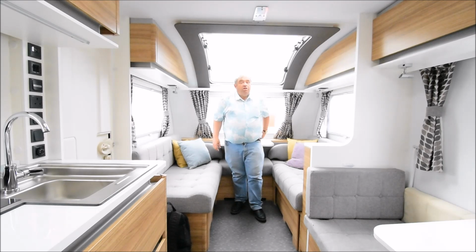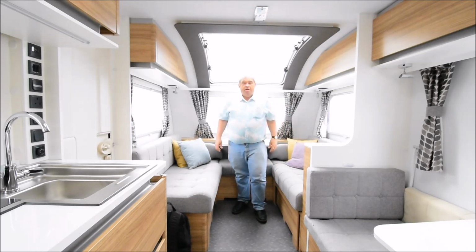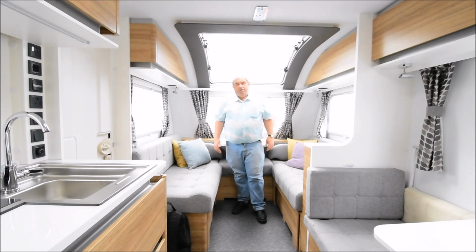If you're in the market for this type of tourer, six berth, you are spoilt really. You've got Sprite, with their excellent Sprite Major TD6. You've also got Lunar with their Venus, and Elddis with their Explore. To be quite honest, they do take some beating. The Sprite is the benchmark as far as I'm concerned.